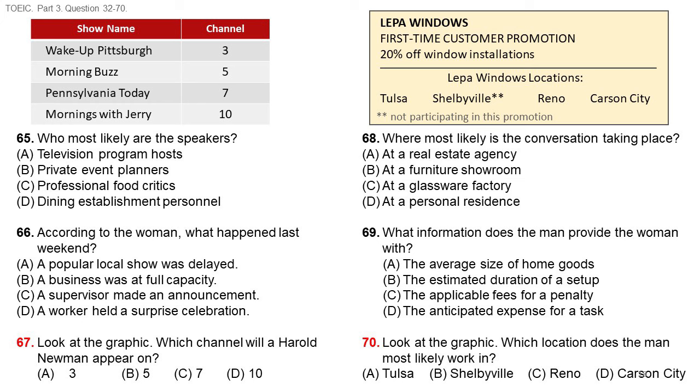Questions 68 through 70 refer to the following conversation and coupon.